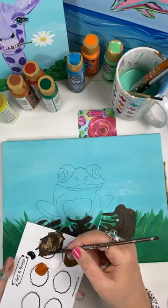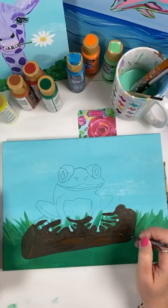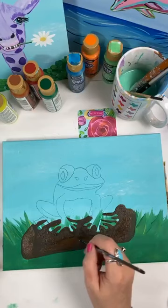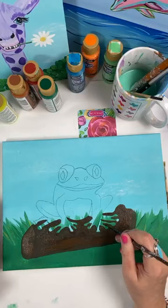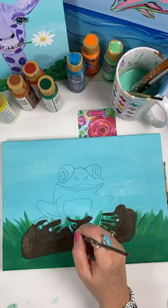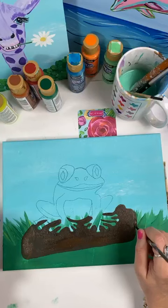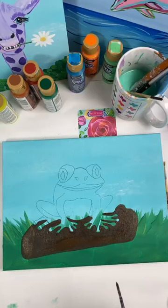I'm just taking that brown, adding in a little bit of this rust color, and just touching down in certain spots to make that log a little more interesting, not just the flat color. So just brush it on. Once that dries, we will add a little more color with a lighter color. So let that sit while we go on to the frog.